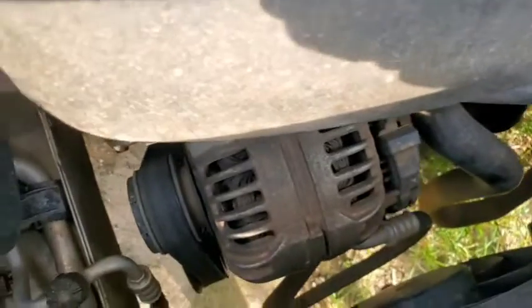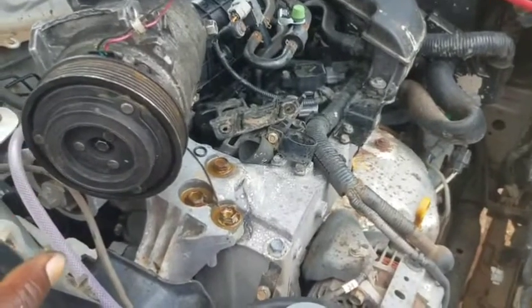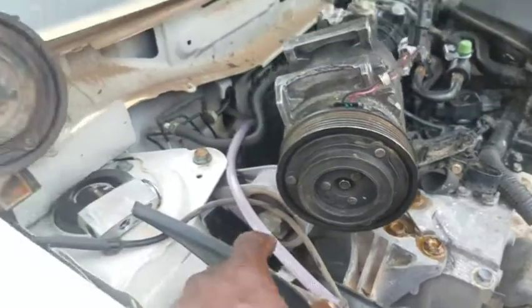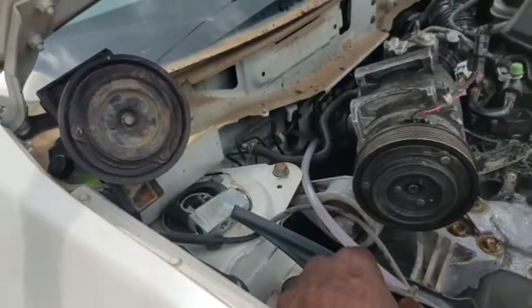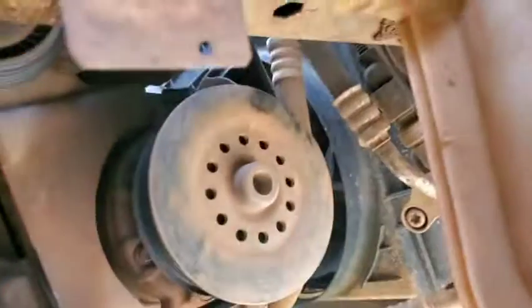6. AC compressor clutch won't engage. One of the most common signs of a faulty AC pressure switch is that the air conditioning compressor doesn't turn on or the clutch just won't engage. The AC compressor is responsible for circulating the refrigerant in the air conditioning system. When the pressure in the AC system is too high or too low, the pressure switch will prevent the compressor from turning on. When the AC pressure switch is bad, the same thing applies.